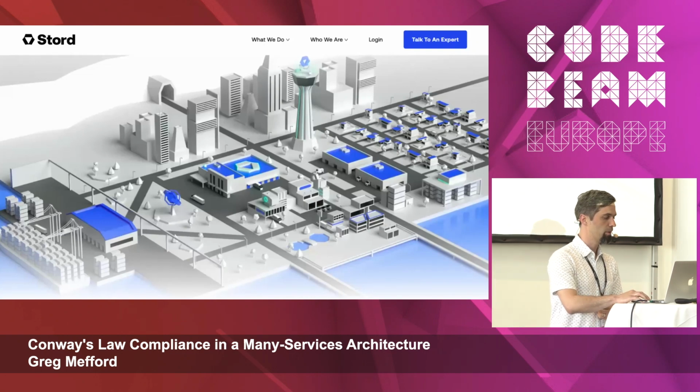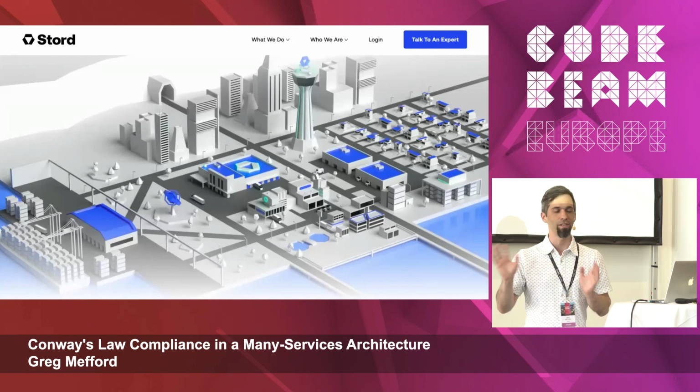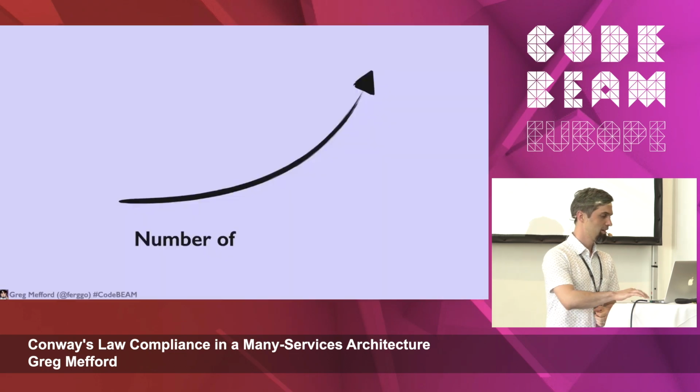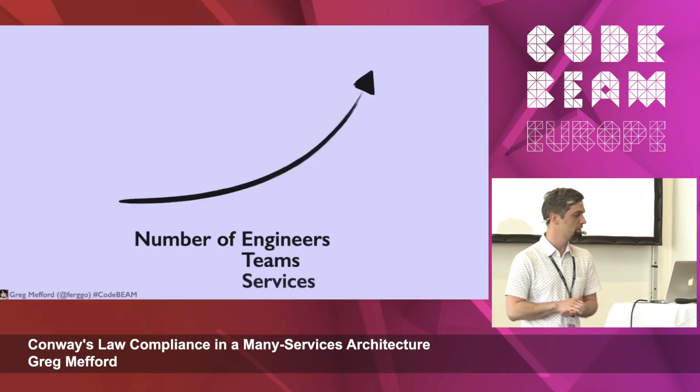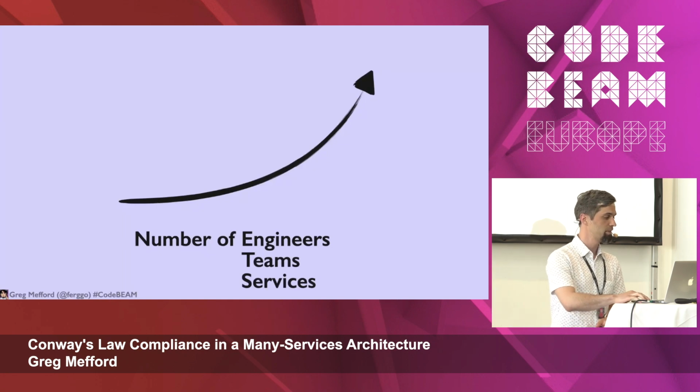chain, so warehouses and logistics and that type of thing. We're a startup, and we have all of the cloud native stuff that you might expect, Kubernetes, Istio, whatever, all the things. And as we've been growing very quickly, we've added lots of people and services and code and teams.